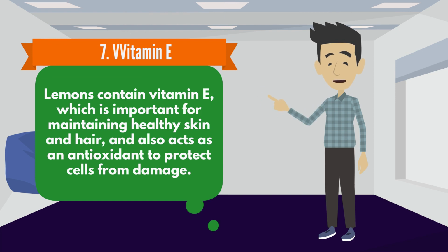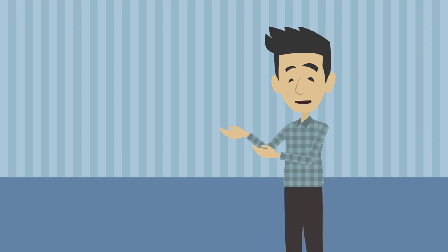Lemons contain vitamin E, which is important for maintaining healthy skin and hair, and also acts as an antioxidant to protect cells from damage.